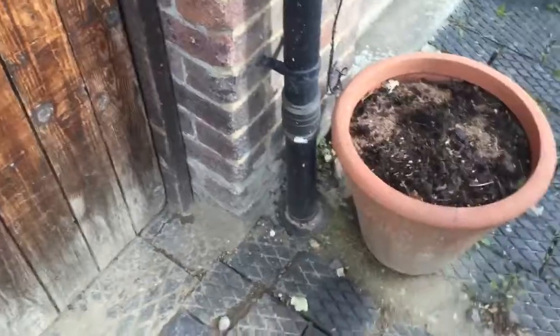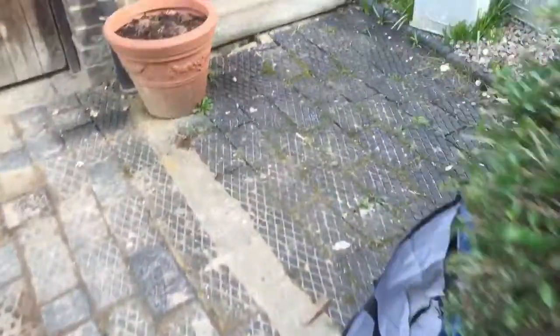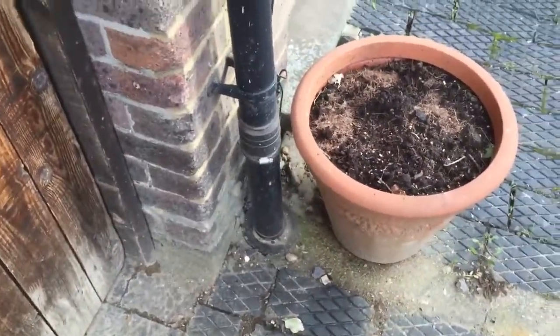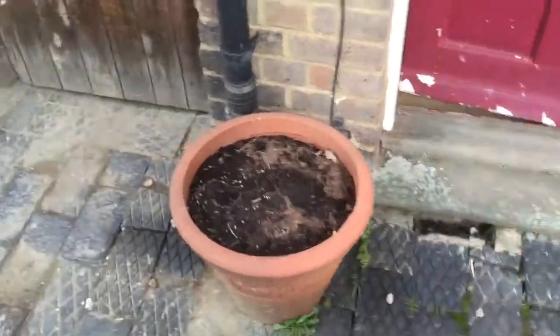So I'm going to just come around here a little bit. There's a rainwater pipe there, and that's significant because you can see what used to be the case is that it drained under the front here and would have come out here somewhere. But that's no longer the case, so no idea what's happening to the water that comes down that rainwater pipe. I've got a horrid feeling that some of it's ending up back in the house.